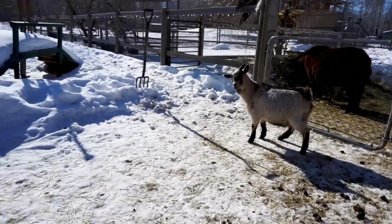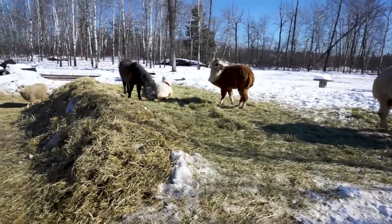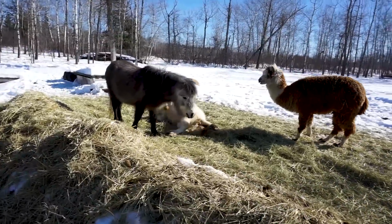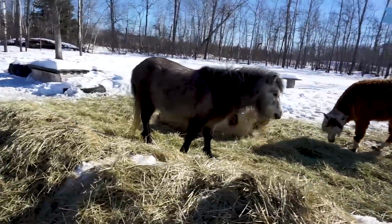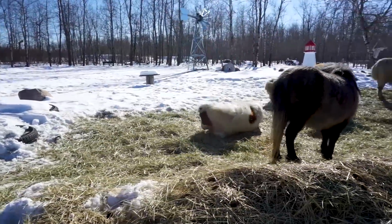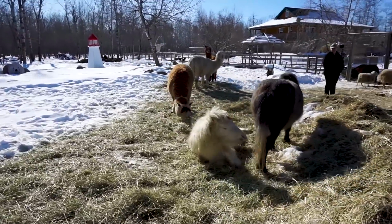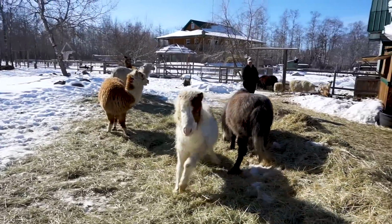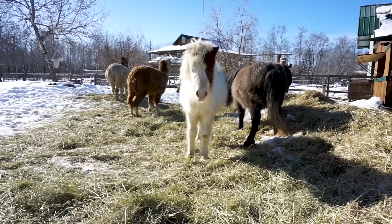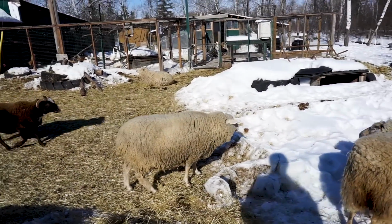Meadow's lying down. Oh yeah, okay. Meadow's lying down relaxing. Oh, gonna roll. Levi rolling over. Oh, she almost kicked Levi in the face. What are you doing? Look at all the hay. Oh, I missed it, I think.